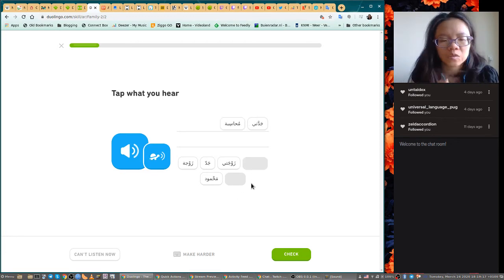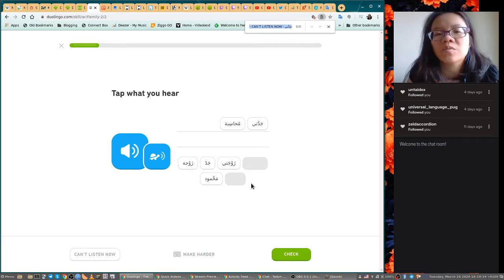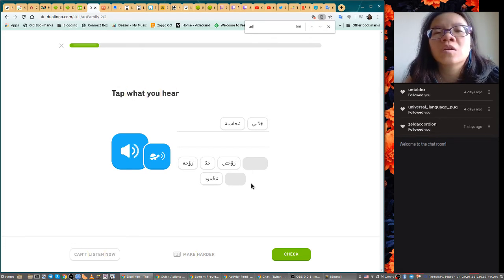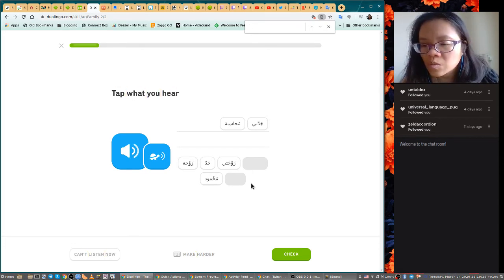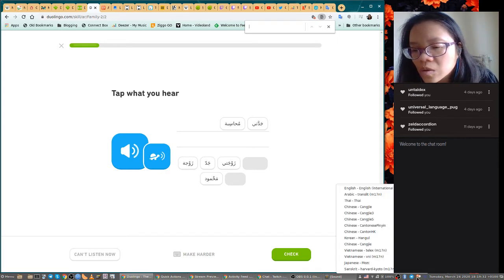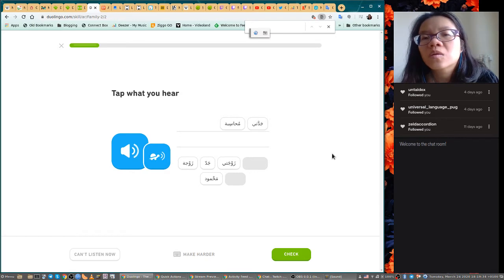That's what I think it is. I have no idea how to type this. I don't remember. It's gonna be pretty tricky. Okay, that doesn't seem right for my keyboard. I don't know. Did I not switch it to Arabic? There we go.